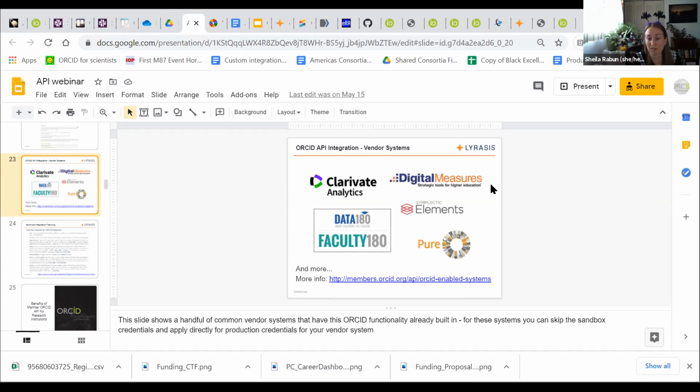Digital Measures is really the most limited right now because it only will import publications from ORCID, whereas Faculty 180 will import publications and education and employment and more of that data from the ORCID record. So it really depends. If you're in the market for a vendor system to keep track of research information, one of these would be a good idea to look at. Or if you're already using one of these systems, I would encourage you to go ahead and turn that ORCID integration on. Does that answer your question, George? Yes, very helpful. Thank you very much. Okay, and if you want more information about any specific systems, just send me an email and I can get you more details. And then I'm seeing a chat from Laura, any info on Esploro?